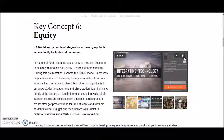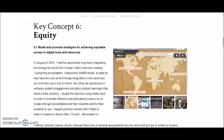I taught teachers using Haiku Deck in order to illustrate different open educational resources to create stronger presentations for their students and for their students to use. I taught and then worked with Padlet in order to answer questions about Web 2.0 tools. We worked on creating Edmodo classes where I showed them how to develop assignments, quizzes, and small groups to enhance student achievement. Furthermore, we worked with Symbaloo.